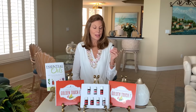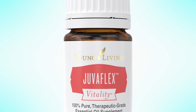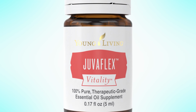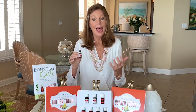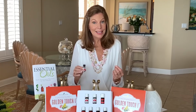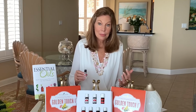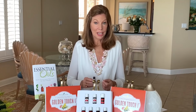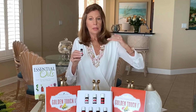Finally, our last oil is actually an amazing oil called JuvaFlex. Why is it called JuvaFlex? Well, it is very good to support your overall liver function, the health of your liver, to help keep your liver clean. And here's the issue: if we're eating the typical American diet, which I'm sorry, but it does contain a lot of chemicals in the typical diet, our body doesn't know how to get rid of those chemicals. So we've got to have a way to cleanse our liver. Otherwise, it just builds up and up and up and up, and we're in trouble before you know it.